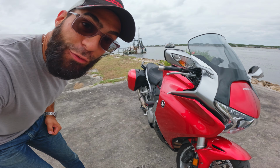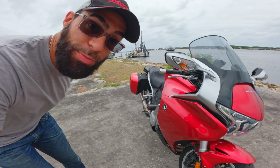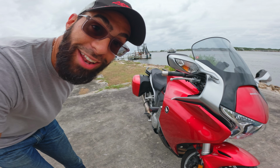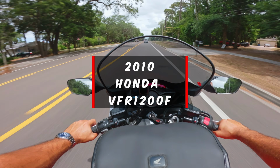2010 VFR1200F. Let's go for a ride today and see if this 170 horsepower V4 sport tourer is the ultimate dad bike.